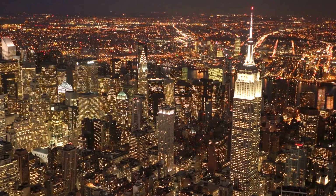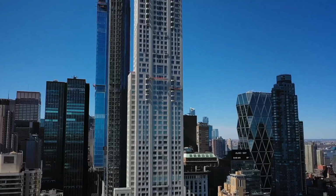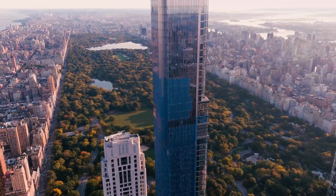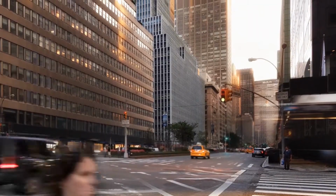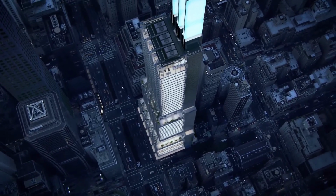Skinny skyscrapers seem to be a thing in New York, as evident from pencil towers the likes of Steinway Tower, 220 Central Park South, and Central Park Tower. Located at an affluent Manhattan address, 425 Park Avenue is here to join the club.